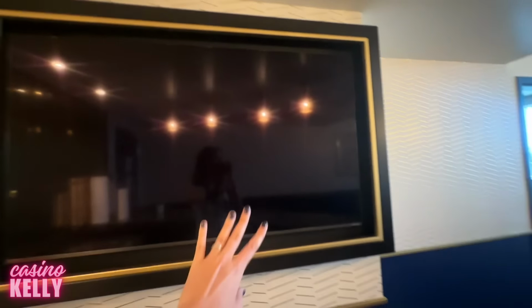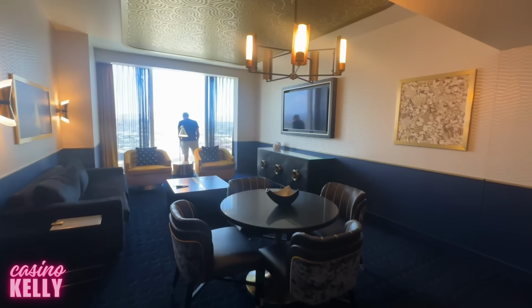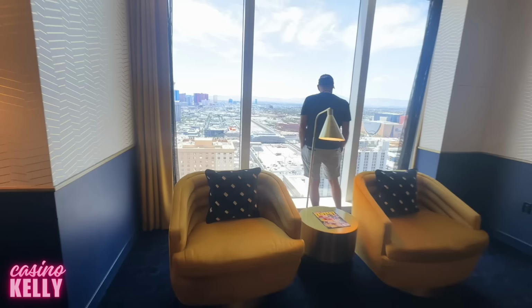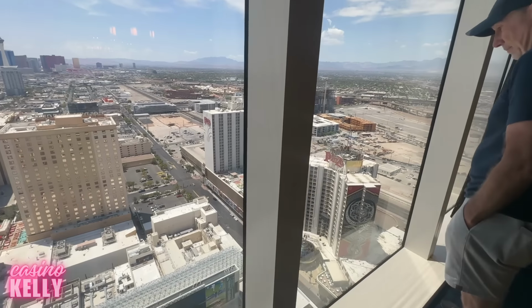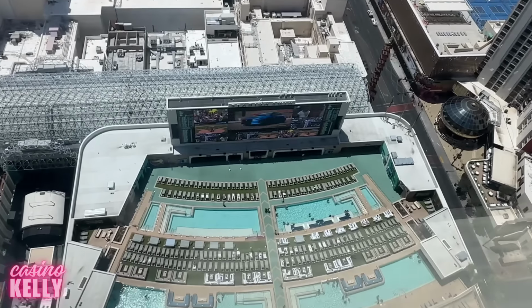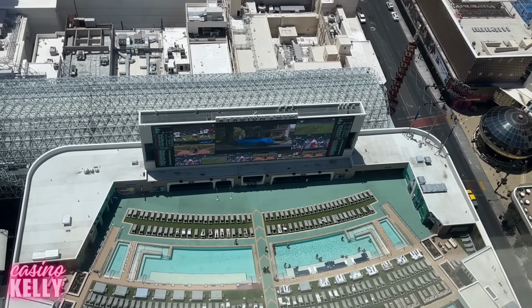Yeah, this is a TV on this wall, and then of course you have another huge TV here. It's Stadium Swim, right? So we're overlooking Stadium Swim. We'll have to take a tour to Stadium Swim too. So Stadium Swim has that huge TV. It's like a sports book, but outside.